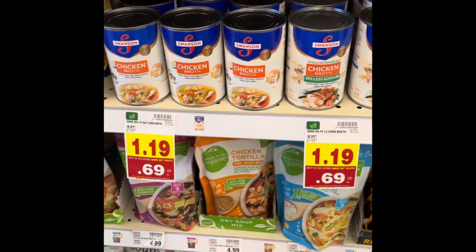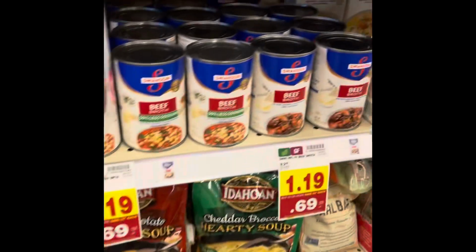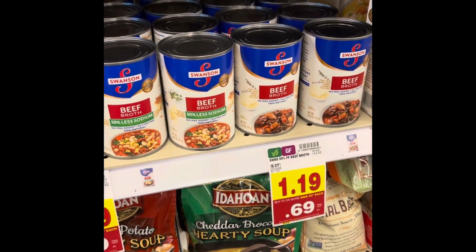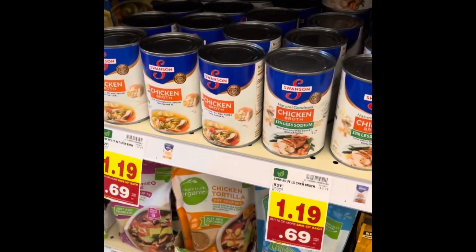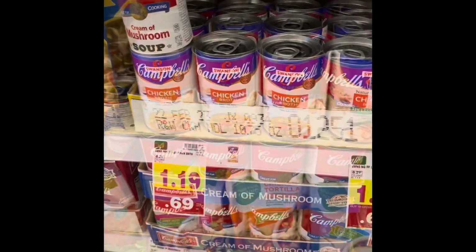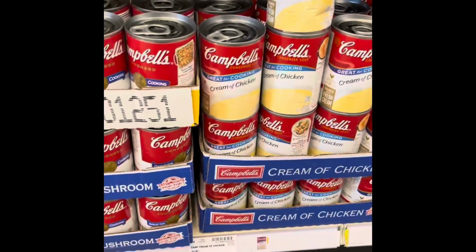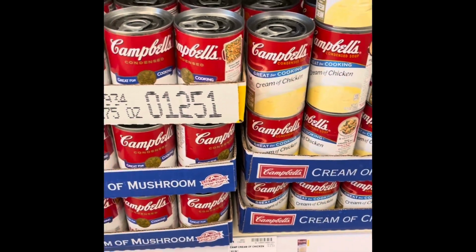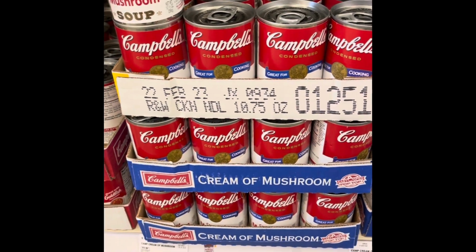I'm gonna grab some more of this chicken broth for 69 cents a can. You can also get the beef broth if you want that instead. I'm gonna pick up 5 of those. No coupons needed. Really great deal on the Campbell's cream of mushroom and cream of chicken soup, 75 cents, part of the spend 10 this week. No coupons needed on these either.